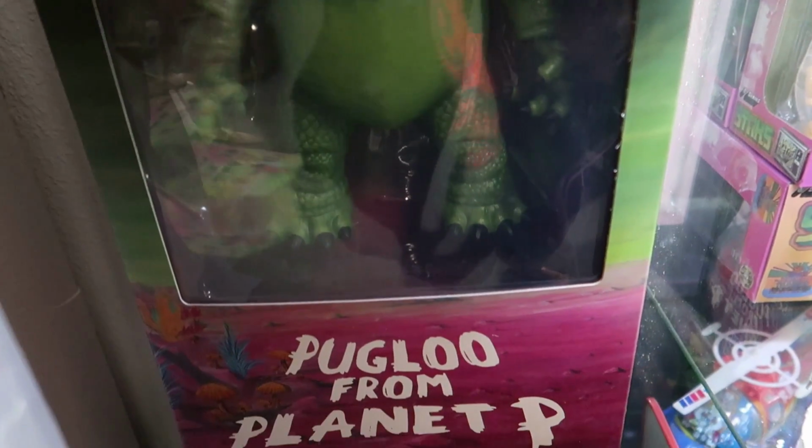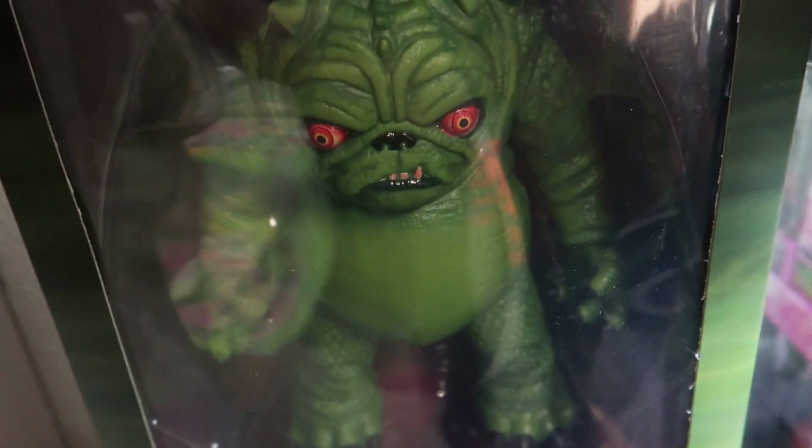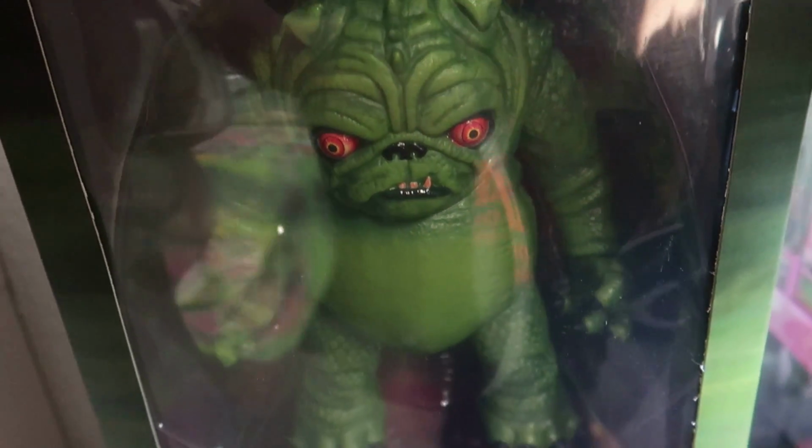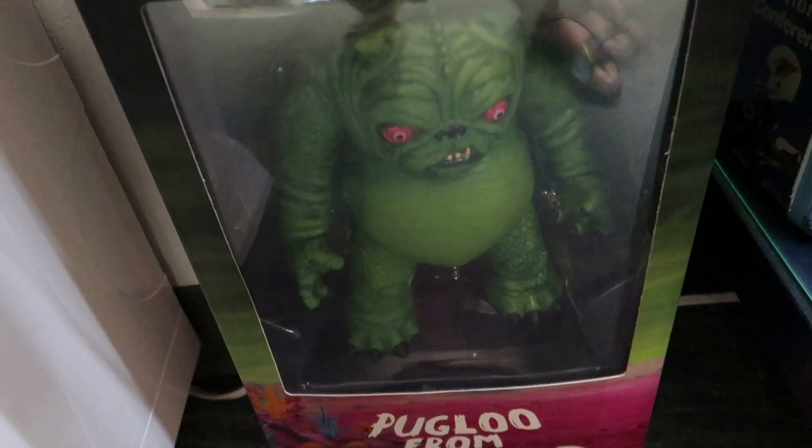I don't know who these guys are. Puglu from the Planet P. Look how cute he is. He's a little pug alien guy. Here he's blue. That's adorable.